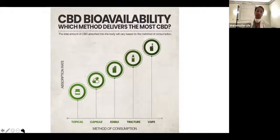And you can see easily in this chart, the method that has the highest bioavailability, meaning that CBD is able to get into the cellular area quickly, is vaping, right? Within 1 to 5 minutes, that product, that delta 8 cartridge, is in your system, giving you relief. We'll look at the least bioavailability, and that's the topical. The topicals, then next would be capsules, next would be your edibles, your gummies, and then your tinctures.